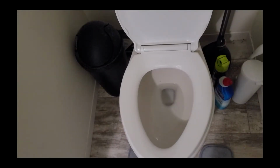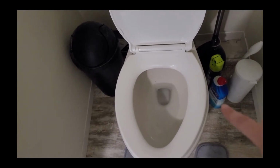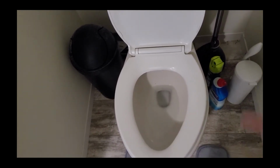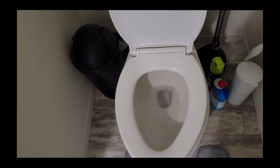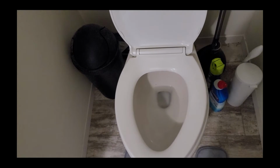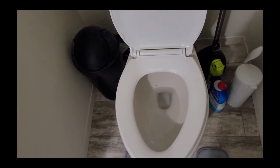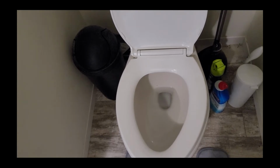Also, I forgot to mention something else I did yesterday: I just put some of the bleach cleaner, toilet bowl cleaner, in the toilet and just let it sit. I didn't even scrub it, just let it sit. And then when we used the bathroom the next time, it flushed it down and got it all nice and clean for the most part anyway. So that was just something quick I did yesterday without even thinking about it.